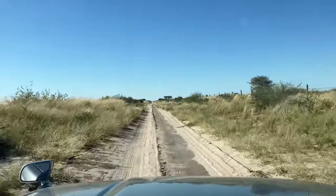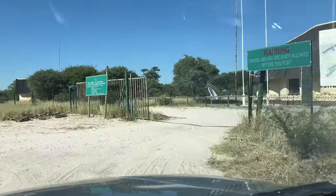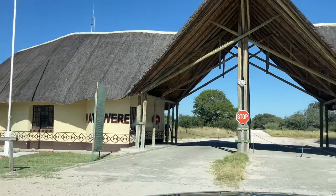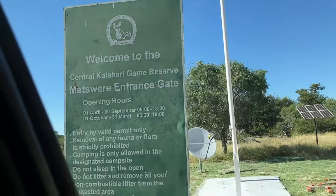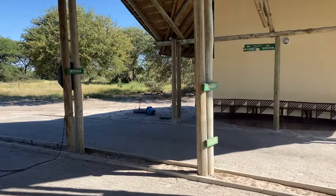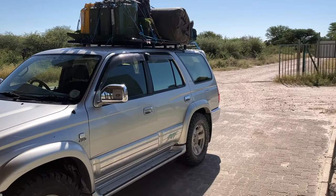From the veterinary gate to the Central Kalahari Game Reserve entrance is actually such a nice road, and it wasn't very long before we arrived, and it was a great feeling, even though we still knew we had another 45 kilometers to Deception Valley. But here we sign in, do all the paperwork, which is not very complicated.